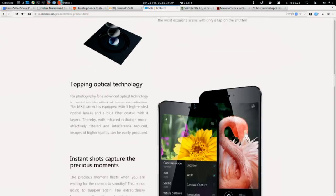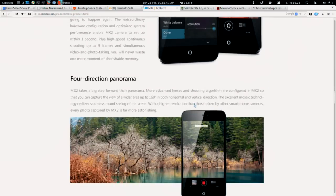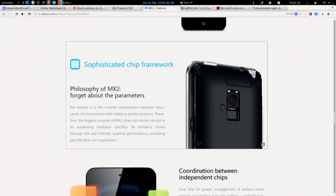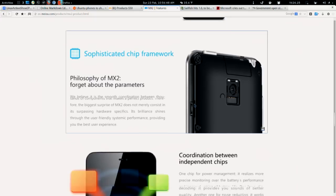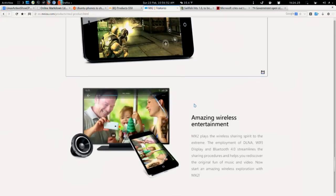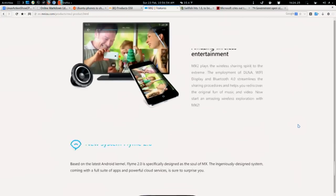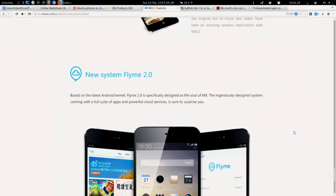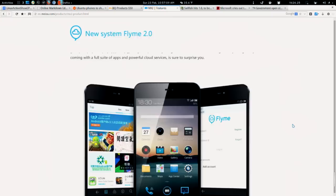8-megapixel back illuminated camera. Boy, they're not screwing around. Panorama. And what's interesting is in the case of Meizu, they have a heavily customized version of Android that they actually call their own operating system. They're not even really calling it Android. They're calling it Flyme, F-L-Y-M-E. They say it's based on Android, but it's specifically designed as the soul of the MX. They call it a design system coming with a full suite of apps and powerful cloud services.